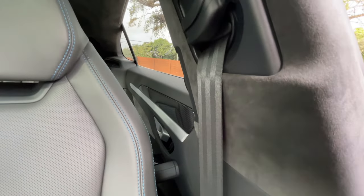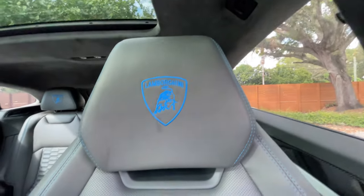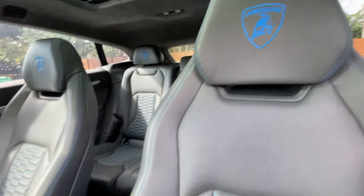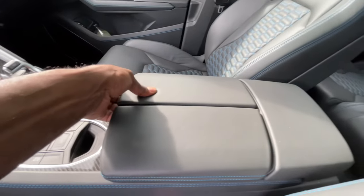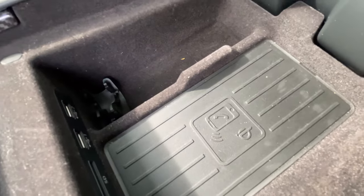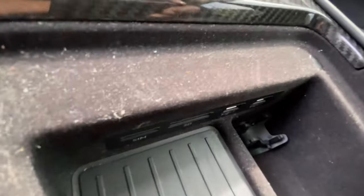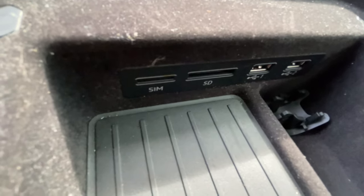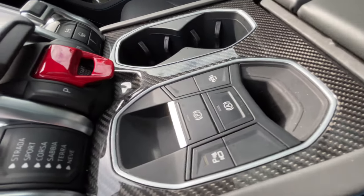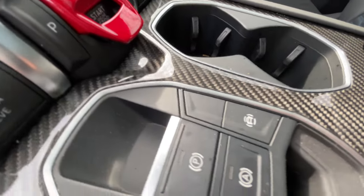Got the suede on the side. Remember I did the F-Pace? Got the same kind of little detail in a little bit. But, you know, of course, it's a Lambo Urus. Got the middle console. Got the wireless charger right there. Got a couple USB ports. SD card slot. Carbon fiber.